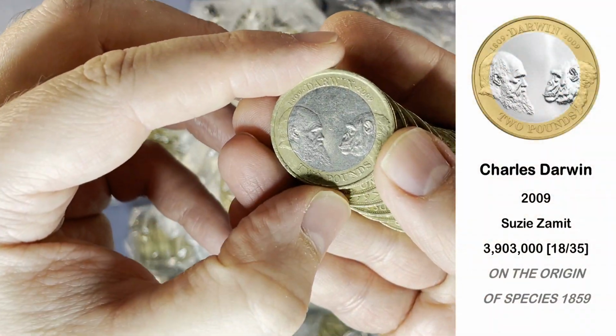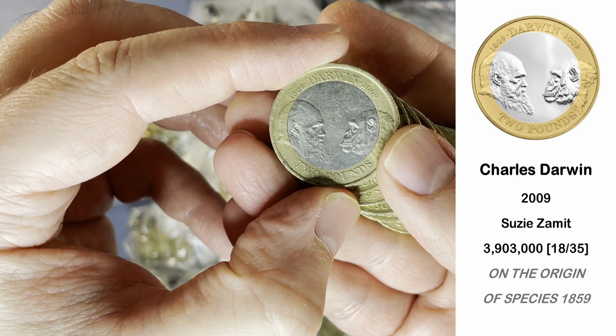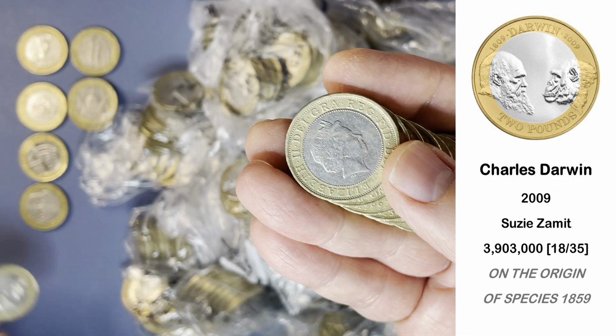Oh, nice, and that's our first low tier keeper of the day. That's Charles Darwin. It's my favourite £2 design.